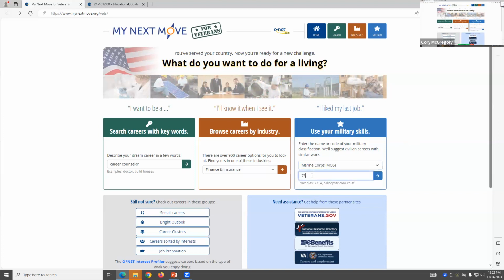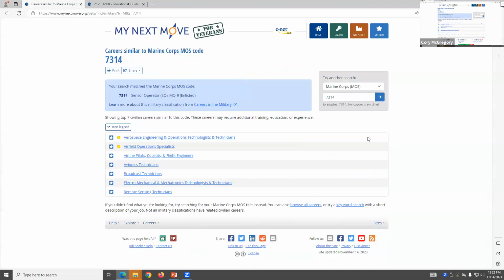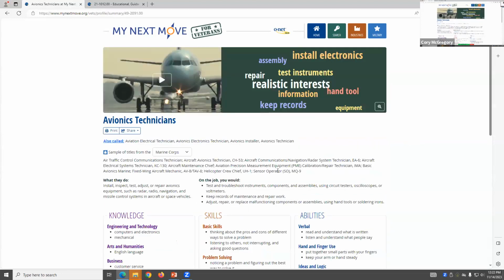I'm just going to use this one as an example. You can just type in your military code and see some of the related information, so you can use this to investigate. Avionics technician looks cool, same process. We can look at this for ideas, but we can also scroll down to the more technical layout of the page and use that for inspiration for bullet ideas that I could throw into my resume. So that is O*NET to help you with the translation piece.